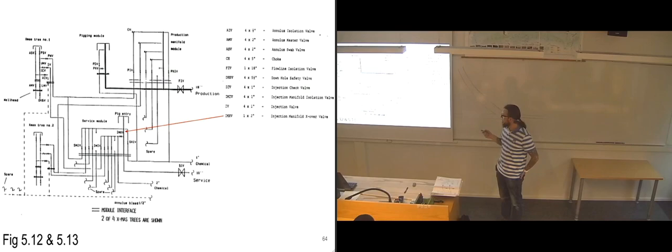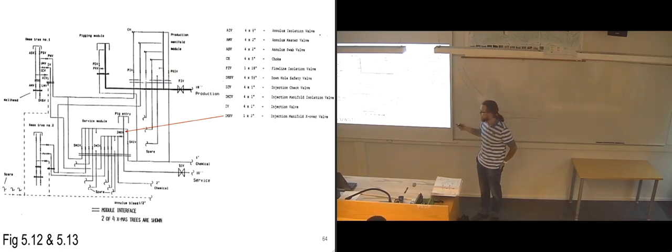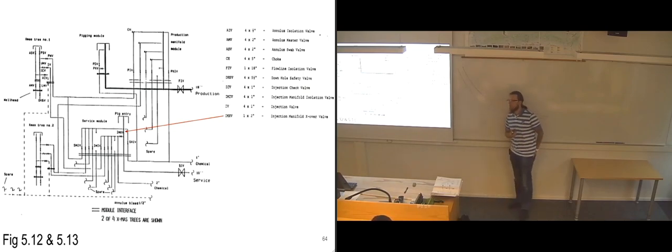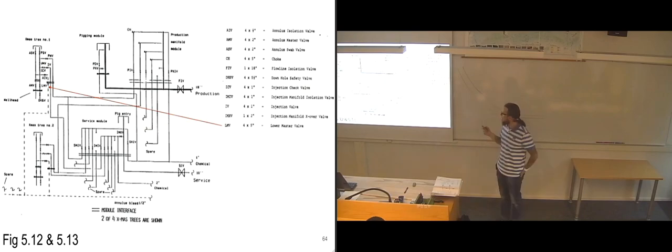Then we have the injection manifold crossover valve, which is for the injection manifold here. You have a different valve here, which is a crossover between... You have a pig entry also. Yeah, that's the flow line for the injection stuff. So if you are injecting a fluid, the fluid, of course, has to come from somewhere. So you need a separate flow line coming in here. So you have the crossover there. But you also have a pig entry here, so you can send a pig through the injection line, basically. So you have the lower master valve, which is placed over there, but it is placed in the production line there.